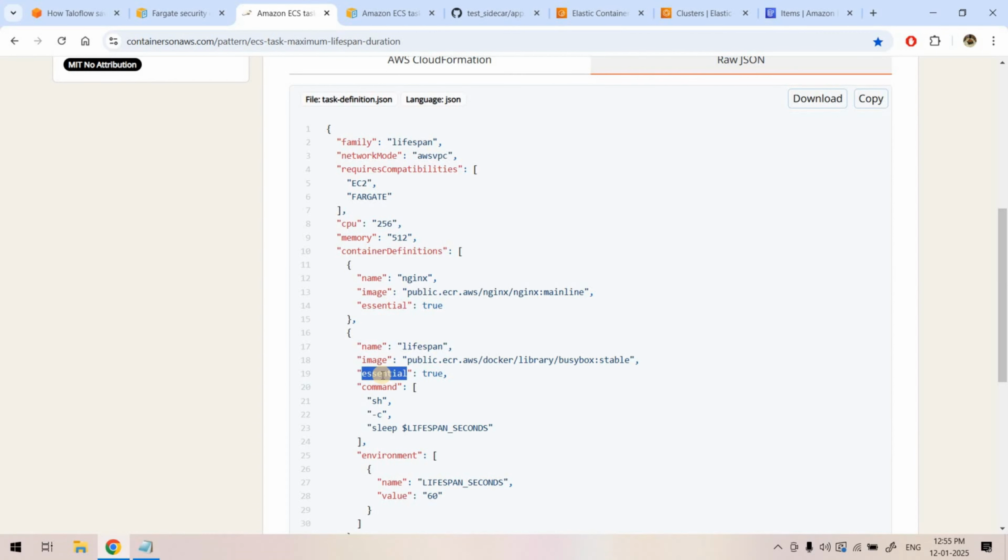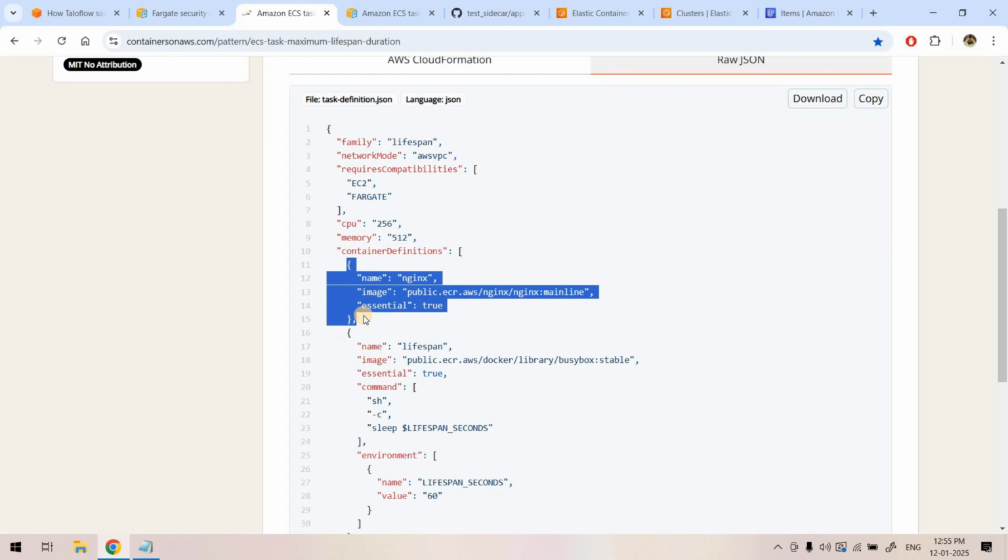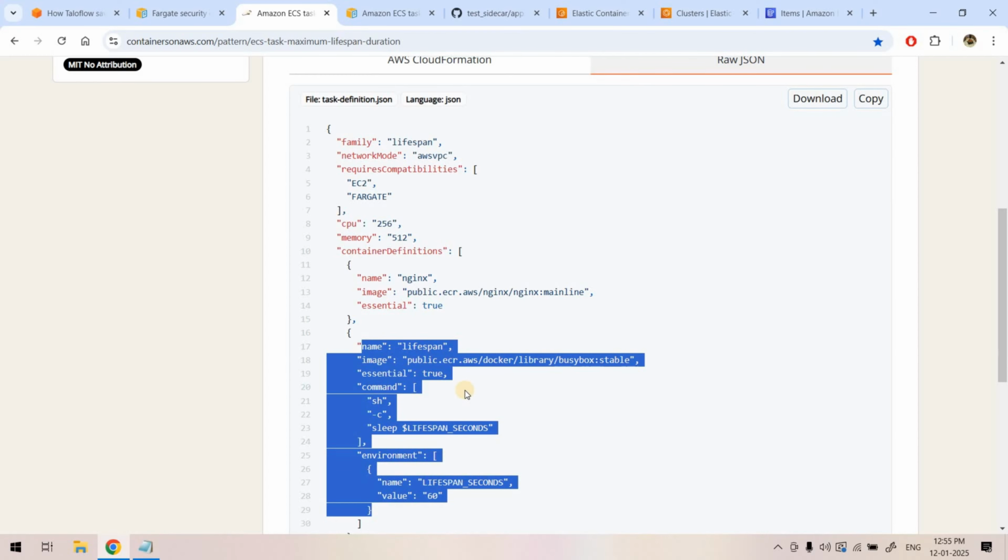If you are running your batch jobs, then it will surely be helpful. And often these containers which are attached to a task but are not executing the main business logic, rather they help our original container which is running the business logic by providing some sort of service, right? In those cases, these kinds of containers are called sidecars.